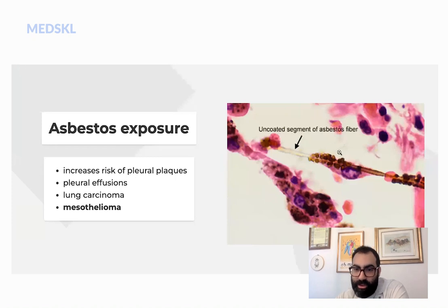Asbestos exposure. So here's another image. You basically may never see it like this, but you have the linear asbestos fiber, and then you have this stuff that is collected around it. Some people have described it as shish kebab to me, which I like, and it works for me.